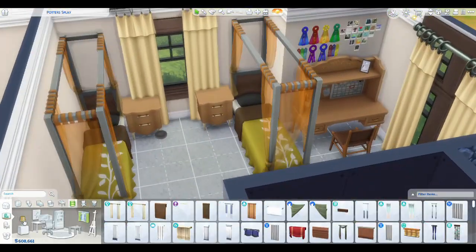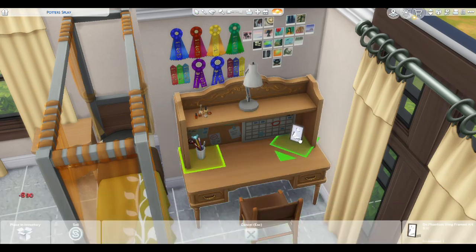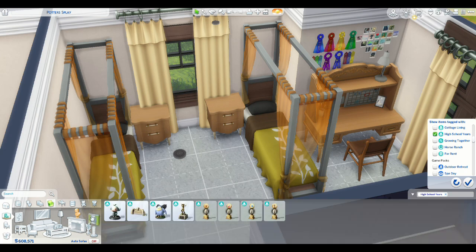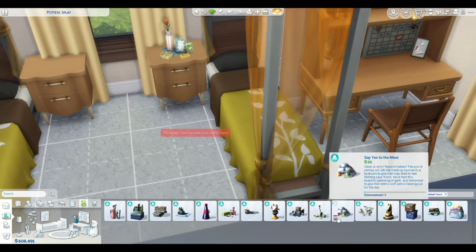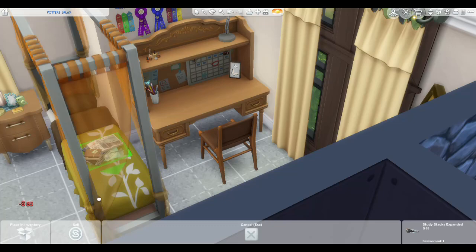So we are just going to be adding these lightly colored drapes, and I feel like it just kind of ties in to the cream walls, and now we're just going to be adding some little personal items onto the side tables as well as a laundry basket.